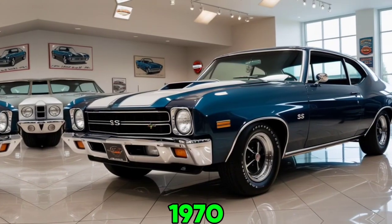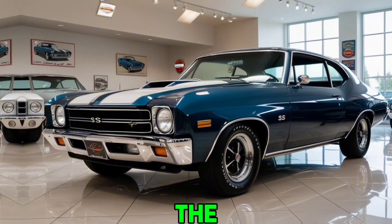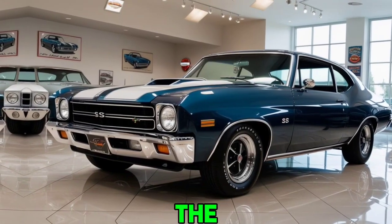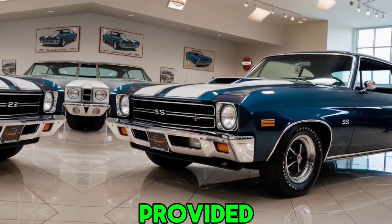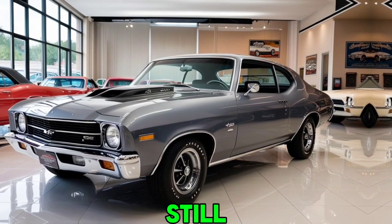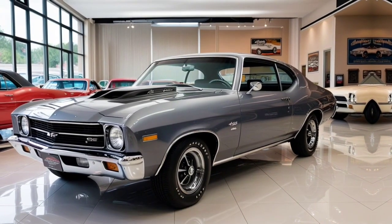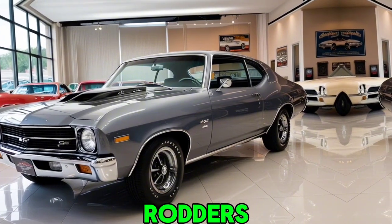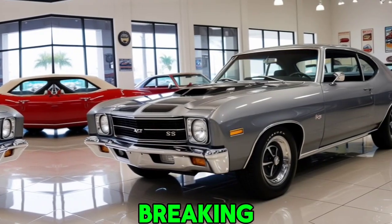Sales of the 1970 Nova were strong, and the model played a crucial role in Chevrolet's lineup during the height of the muscle car wars. It provided a more affordable alternative to the Camaro and Chevelle while still offering similar powertrains. That made it especially popular among younger buyers and hot rodders who wanted speed without breaking the bank.